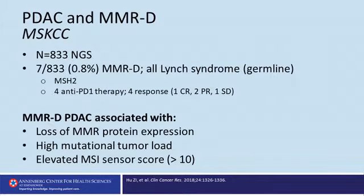And our group chose to evaluate this in some detail and confirm that mismatch repair deficient pancreatic adenocarcinoma is rare. We saw it in about 1% of patients. In fact, in this analysis of a relatively large cohort, all of these patients had an underlying Lynch syndrome, so they had a germline mutation in an associated mismatch repair deficiency gene.